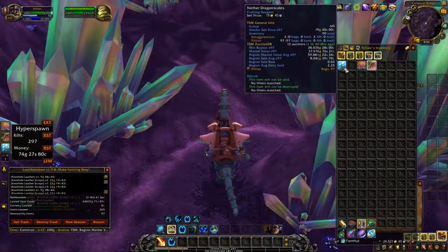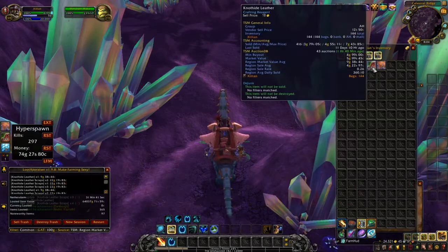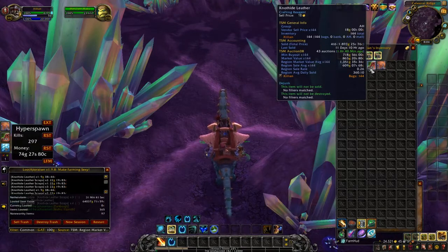So after an hour you can expect to get 190 to 200 Nether Dragonscales and about 300 Knothide Leathers that you can turn into 60 Heavy Knothide Leathers, and all of that will be worth on average about 70,000 gold. But guys, remember to check the prices of those items on your server, because they may be much cheaper than the average, but on the other hand they can be worth a lot more gold. If on your server there are many people that are crafting those transmogs, the price will definitely be higher.